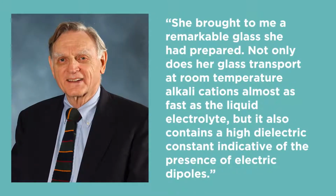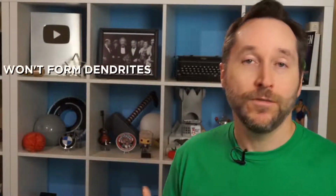Solid glass electrolytes. It was actually formulated by Goodenough's protege Maria Helena Braga, and together they worked to perfect the prototype. And Goodenough heaped praise on Braga's work with uncharacteristically emotional sentiment. She brought to me a remarkable glass she had prepared. Not only does her glass transport at room temperature alkali cations almost as fast as a liquid electrolyte, but it also contains a high dielectric constant indicative of the presence of electric dipoles. It's just so beautiful.